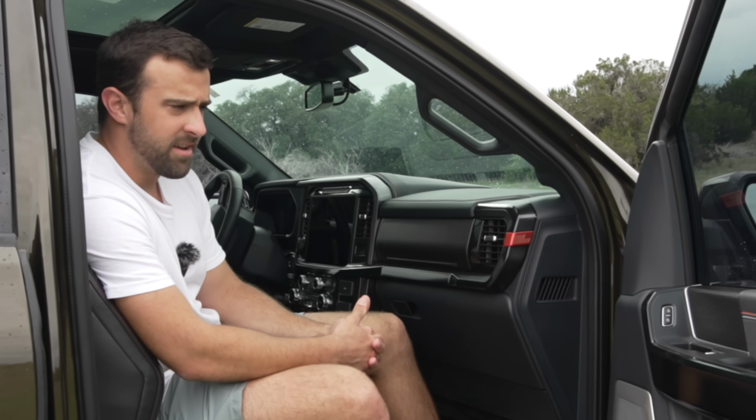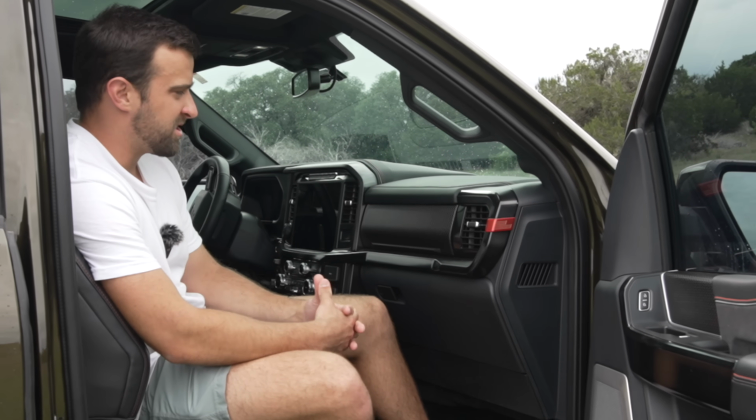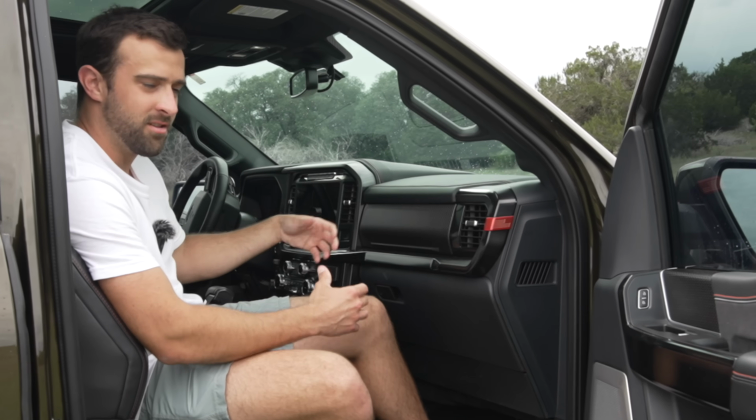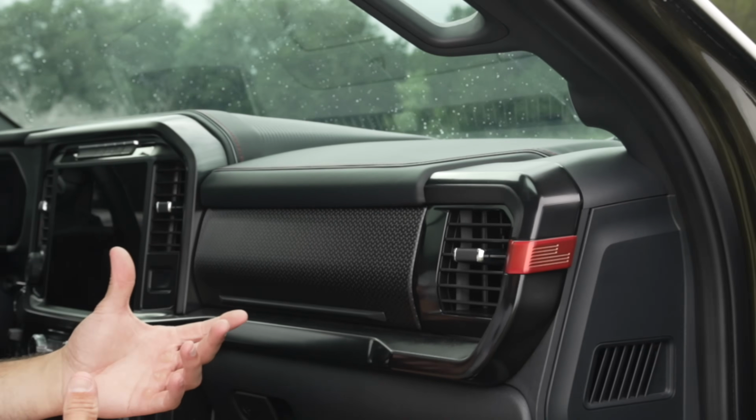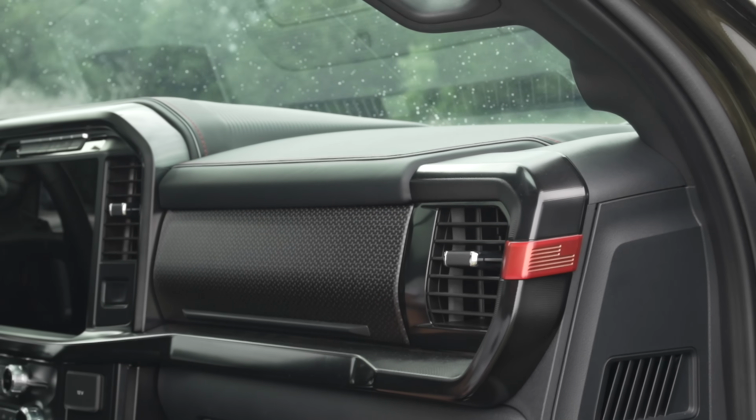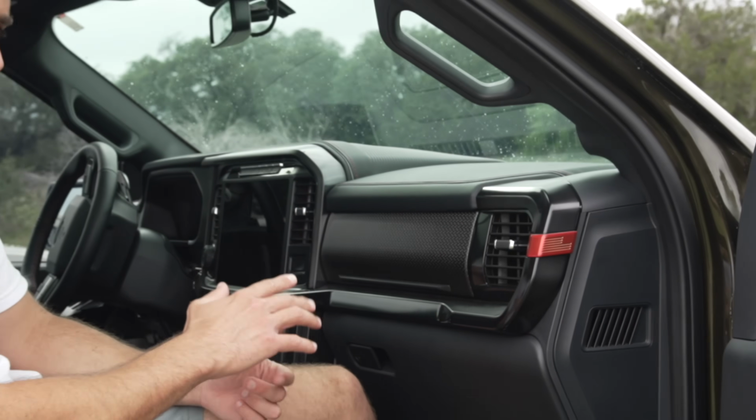The next pro on the F-150 Raptor R is kind of vague, and it goes for all the F-150 Raptors, but just overall, anywhere you touch and feel and click, is just a better feeling, with better materials. This right here, for example, the carbon fiber, it's not standard. It's an option on the base F-150 Raptor. I think it becomes standard once you go 37. It's definitely standard once you go to the Raptor R.